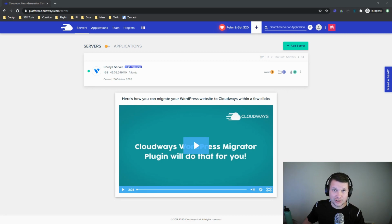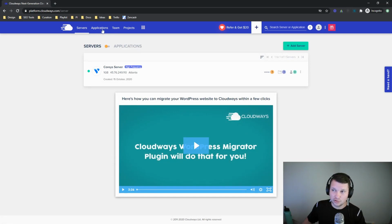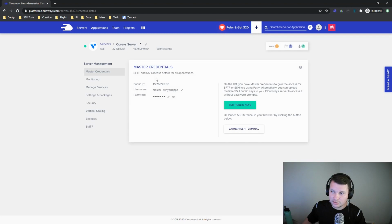application to finish installing. And I wanted to point out a few more things about Cloudways and how to get around when you first get started. So first of all, whenever you log in, you should see a list of your servers by default. You can switch that to a list of your applications. You can also switch that here in this main menu. But the server is going to show you the IP address, the location, the details of your server right here. And then you can click in to get to all of the settings for your server.